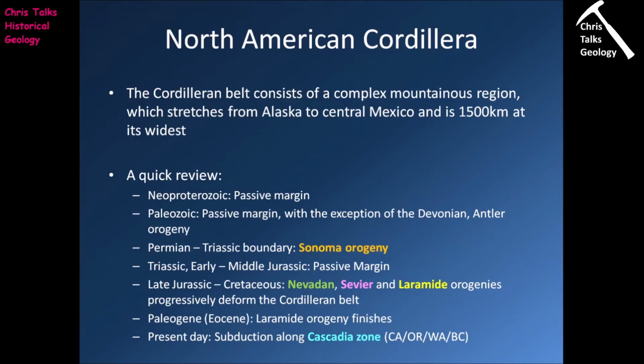Now, we know the formation of the belt consisted of 3 distinct orogenies: the Nevadan, the Sevier, and the Laramide orogenies. Now, by the early Paleogene, so that's the Eocene, the Laramide orogeny has completed itself, and we have since moved into a period of being, on the whole, more geologically quiet, although subduction does still continue in the Cascadia zone, and the Cascadia zone essentially stretches along the western coast of North America between northern California, through Oregon, through Washington state, and then into southern British Columbia in Canada.